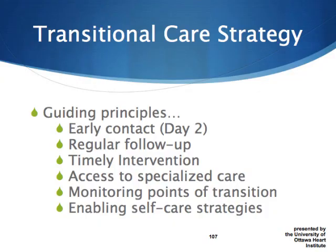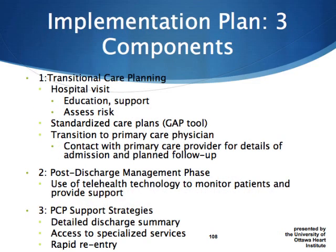I'm going to skip through some of the slides. We're working on a transitional care program here in heart failure that really involves a number of these elements, including starting with discharge planning when they get into hospital, not on the last day, assessing their needs, putting them in a complex program of home monitoring, and then really offering the family doctor a number of supportive strategies to help look after that patient when they leave hospital.